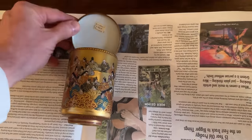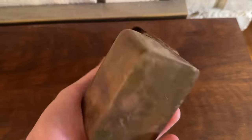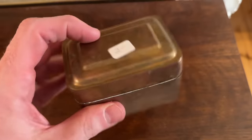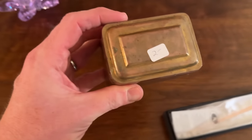You could also see here, I have some newspaper here. I'm gonna wrap these items up so they don't get broken as I'm walking around. We've got this nice, solid container here for just $2. It's really sturdy and strong, so I think someone's gonna like it. I don't think you can miss on this for $2.